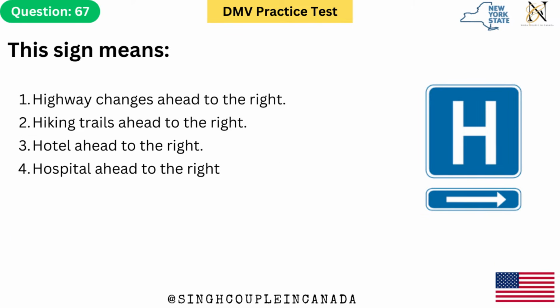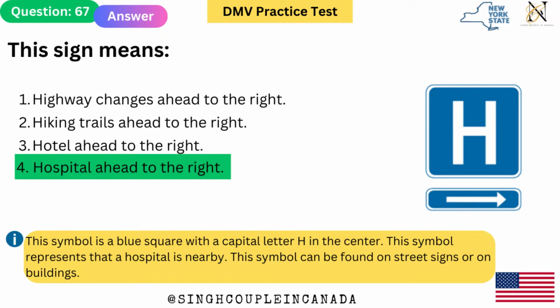Question number 67. This sign means 1. Highway changes ahead to the right. 2. Hiking trails ahead to the right. 3. Hotel ahead to the right. 4. Hospital ahead to the right. The answer is 4. Hospital ahead to the right.